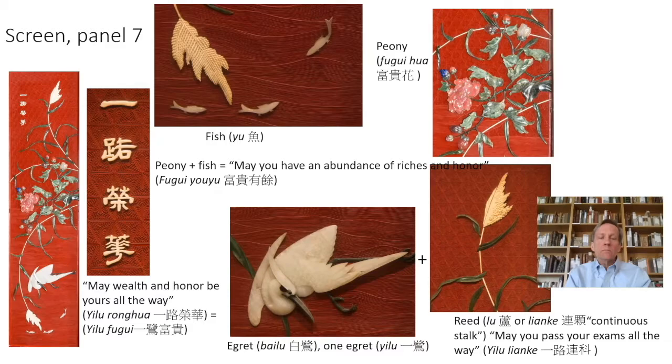The seventh panel, we have the four-character expression Yi Lu, Rong Hua. But this Yi Lu is the wordplay that's done several times within this particular text panel. We have the fish provided here, which you see right along the bottom here. There's three fish in combination with the peony.